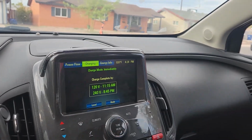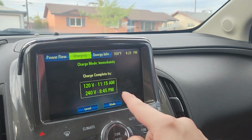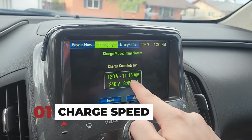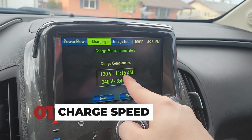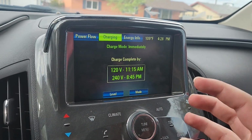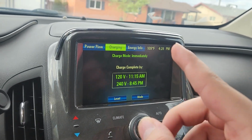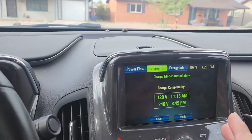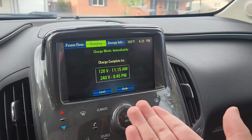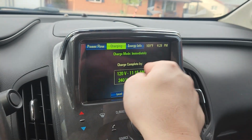Now for 3 things that I really like about the Volt and 3 things that I hate. Starting with the things that I hate. This is the same complaint I have on the Coda. The charging speeds are so slow. They're only 3.3 kilowatt charging speed in this car. Luckily though, this actually uses the same exact chargers as the Coda. It has a Lear charger, and as it turns out, I have some Lear chargers sitting around, so I will be upgrading the charger in this thing because this is so freaking slow.